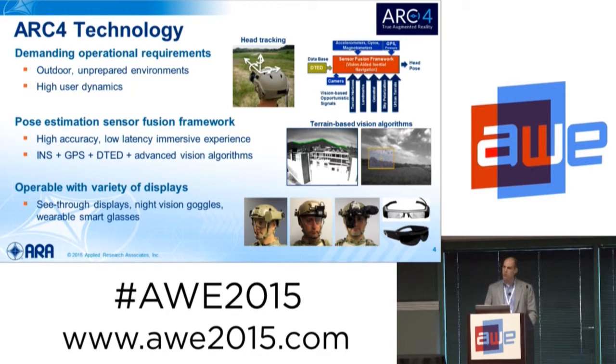Our head tracking or pose estimation software delivers high accuracy, low latency performance. We merge inertial sensor data with GPS, digital terrain data, and advanced vision algorithms that perform terrain matching within the environment. We have integrated with see-through displays and night vision goggles to deliver day and night operational performance, and we're currently exploring integration with a number of wearable smart glasses.